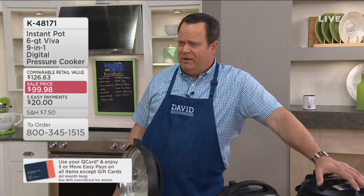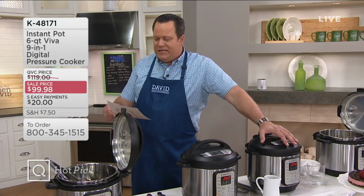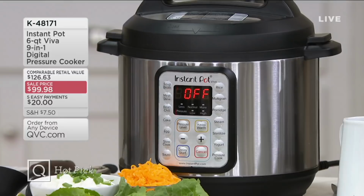All right, let's talk to you about Instant Pot. Is it nearly 2 million people on Facebook? Good grief. Lots and lots of people on Facebook who love this machine. This is the Instant Pot you've heard so much about. It's the Viva model. This is your 9-in-1 digital pressure cooker. Now, that's important, because a lot of people ask me questions on my Facebook page. David, what is the difference between an Instant Pot and a pressure cooker?